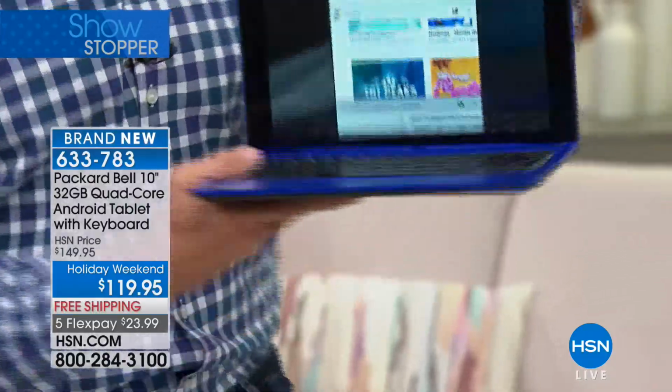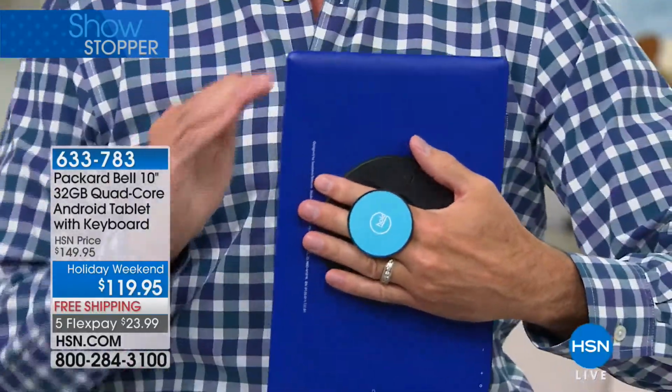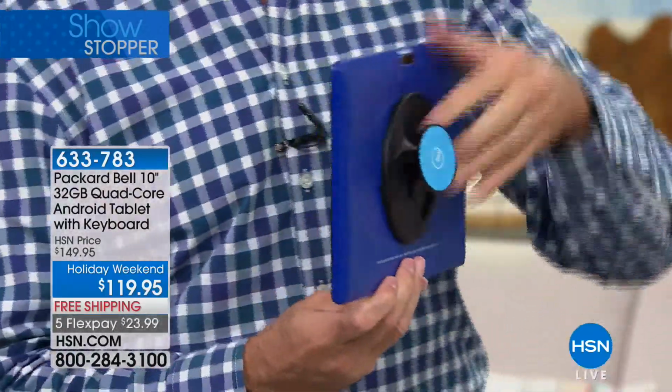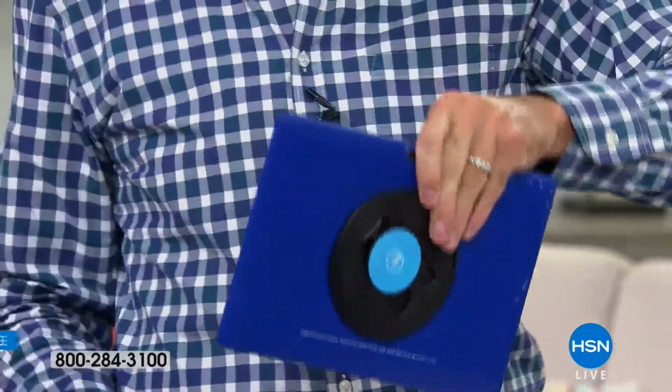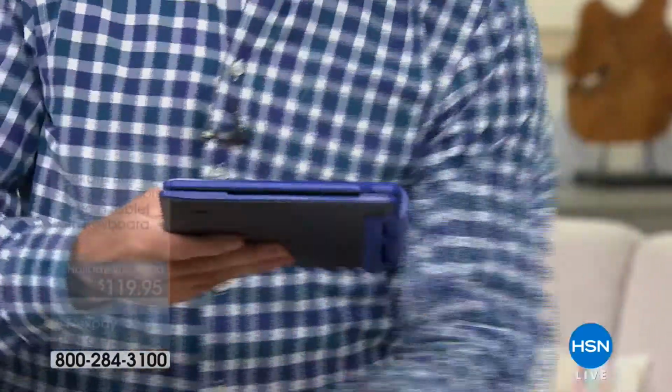Let me just show you this. Sorry, I got a little distracted. The G-Hold is how I hold all of my tablets when I'm displaying them here. It lets you hold them vertically or horizontally, and it folds flat. So even if you're putting this in the case, did you guys know that we're including a neoprene case?